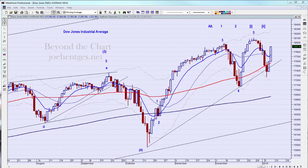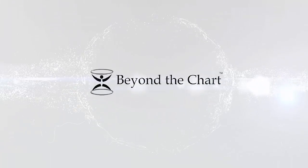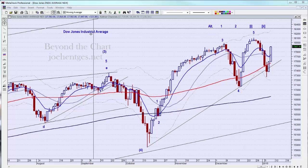We're going to take a look at the markets like we usually do, then look at some of our international stock markets, and then look at 3 Chinese stocks and Apple. All right, we're going to start off here with the Dow.